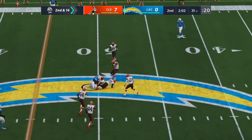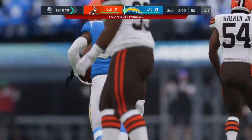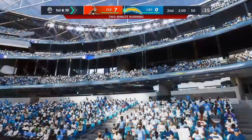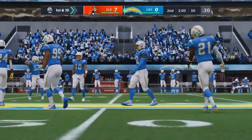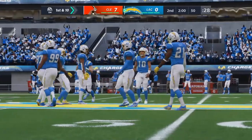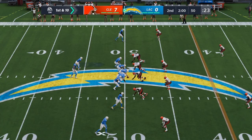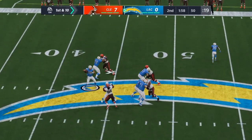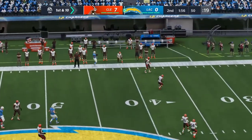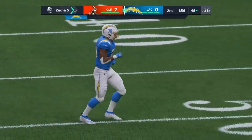Quick hitter here, it's complete. And he's got a first down as he's going to be taken down. But a very nice pickup there just in front of the 2-minute warning. 19 yards there on the catch and run. From the 50, here's Herbert. And that's into the hands of Eckler. And he's out of bounds as he gets this down to the 45.